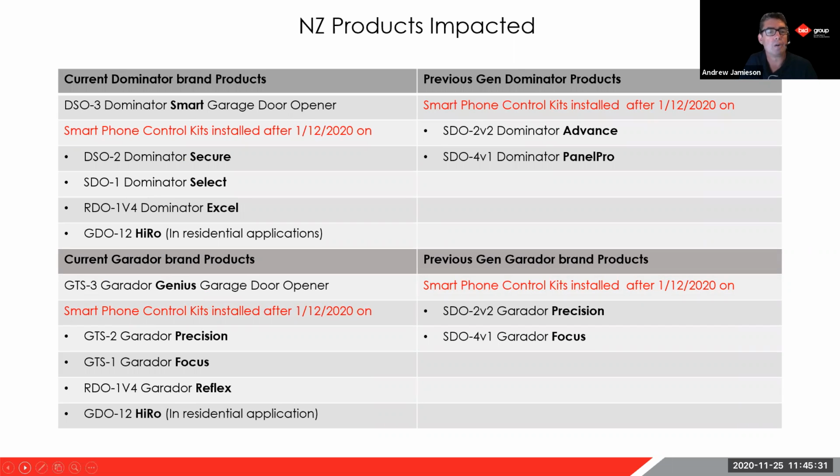So DSO3 Dominator, the smart unit out of the box, needs a set of photo beams installed after the 1st to the 12th, as does a smartphone control kit installed on DSO2 Dominator Secure, Select, and RDO1 V1 XL rolling door opener. And then if, once again, the GTO 12 is installed in a residential application, that also needs that photo beam installed.